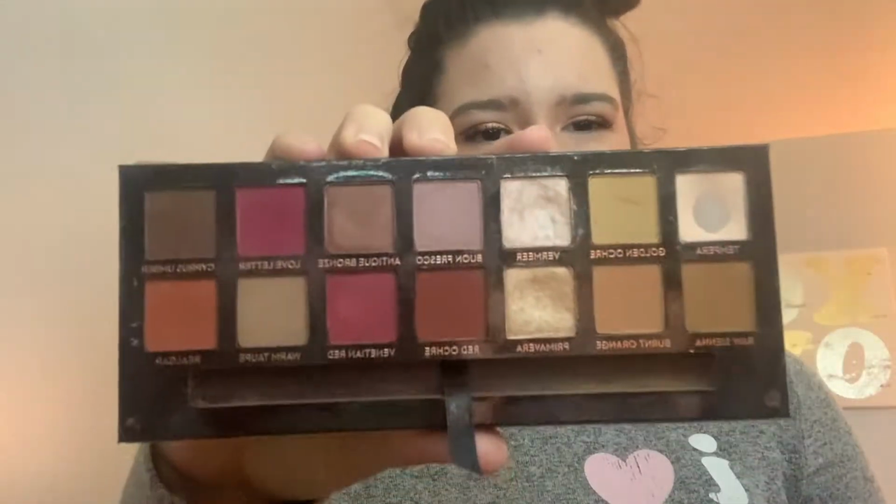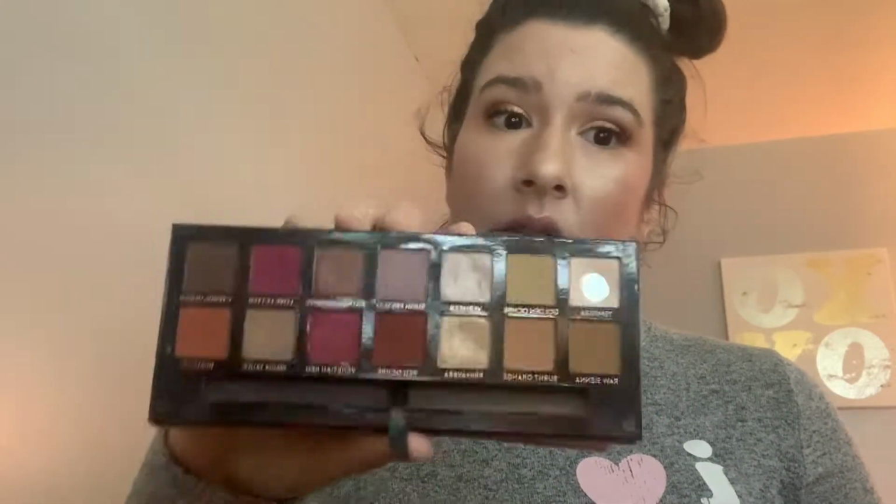But this is definitely a palette that I'm going to have to really work with, and it's definitely going to be challenging. So I'm definitely up for look suggestions. I have my few go-to looks with this palette, and I don't really experiment too much with it, so it's definitely going to be a challenge this month, which is kind of what I wanted. And I'm going to try and film with this as much as I can.